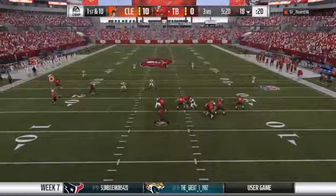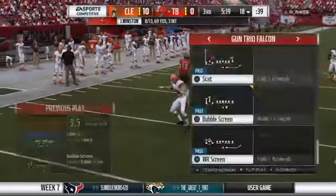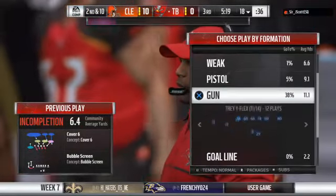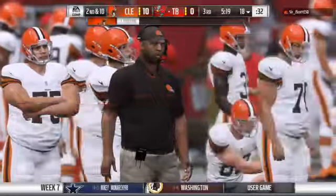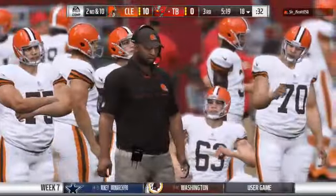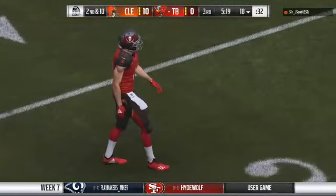Back to it after the pick 6. Winston. And that's incomplete. We saw this a lot in the first half, and it continues. These receivers just not able to get much separation. So that means they have to win the 50-50 balls. They've got to go up with the defender and find a way to start coming down with them. And this time, contact and another incomplete pass.